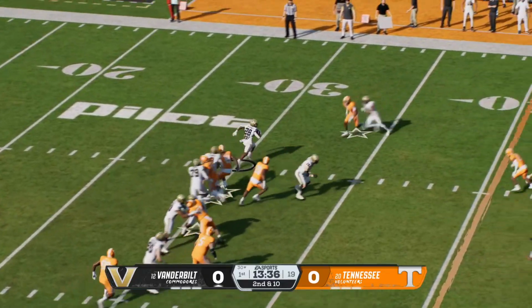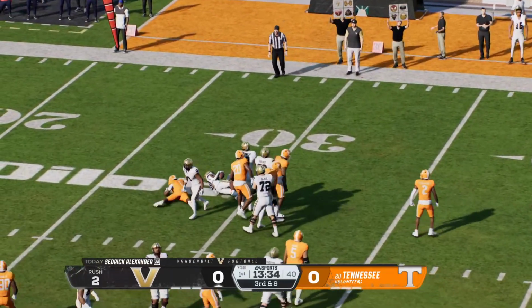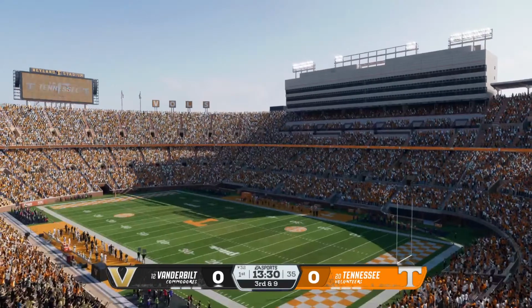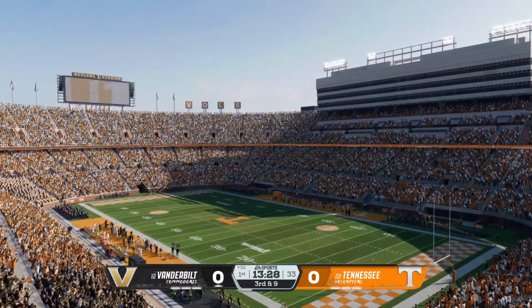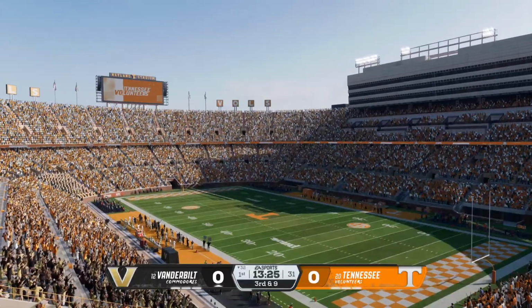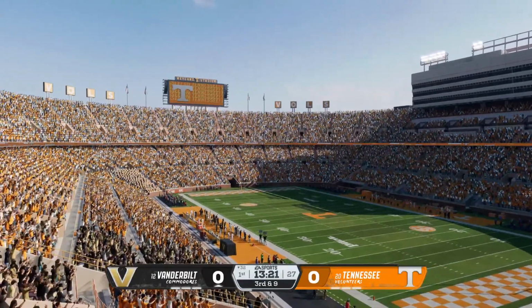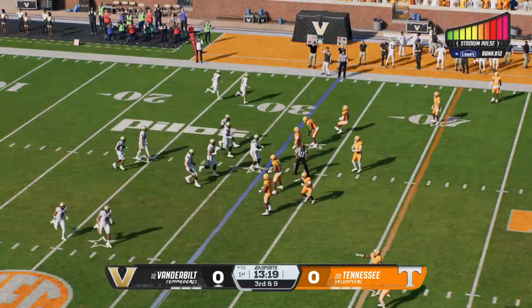Gives it to the back. He gets loose. The junior is able to bring him down quickly. See, that's how you limit what an offense wants to do. This time, the defense just won the battle up front at the line of scrimmage, not giving up any big plays. Everybody's gap sound. It's really solid defense on that play.